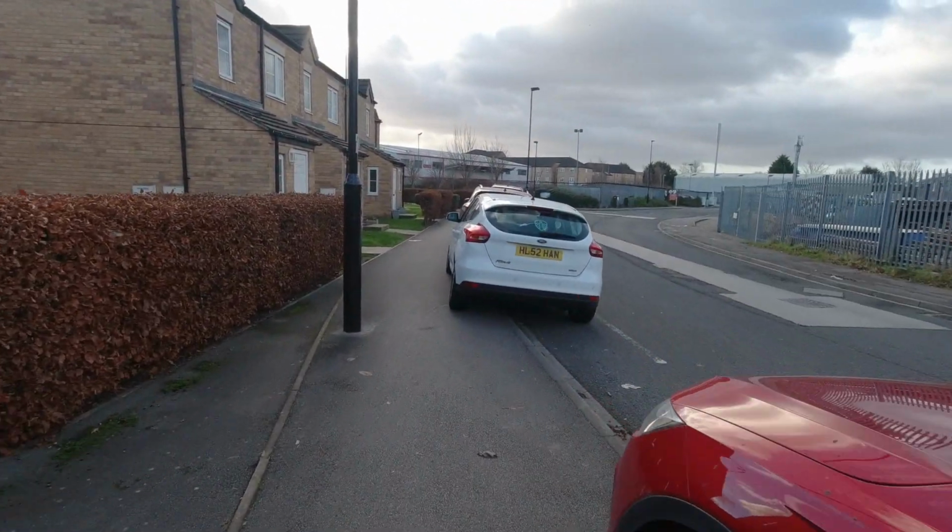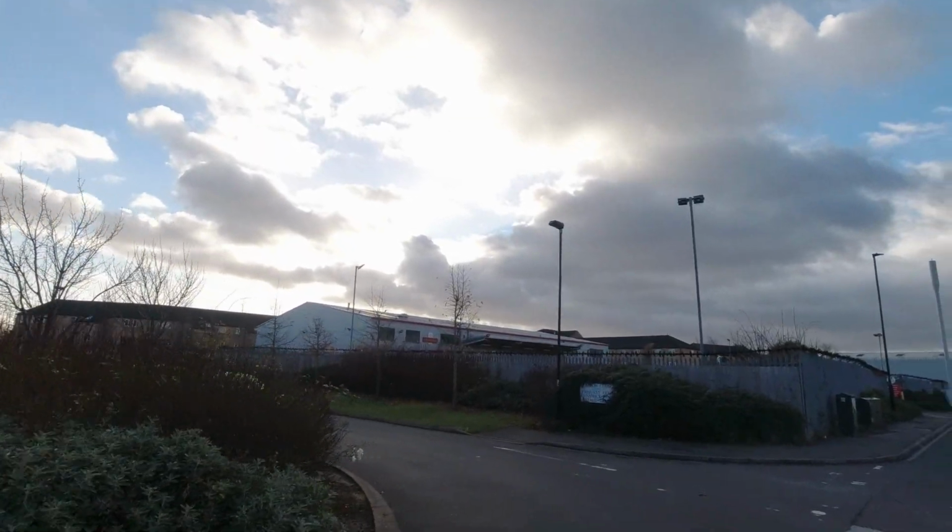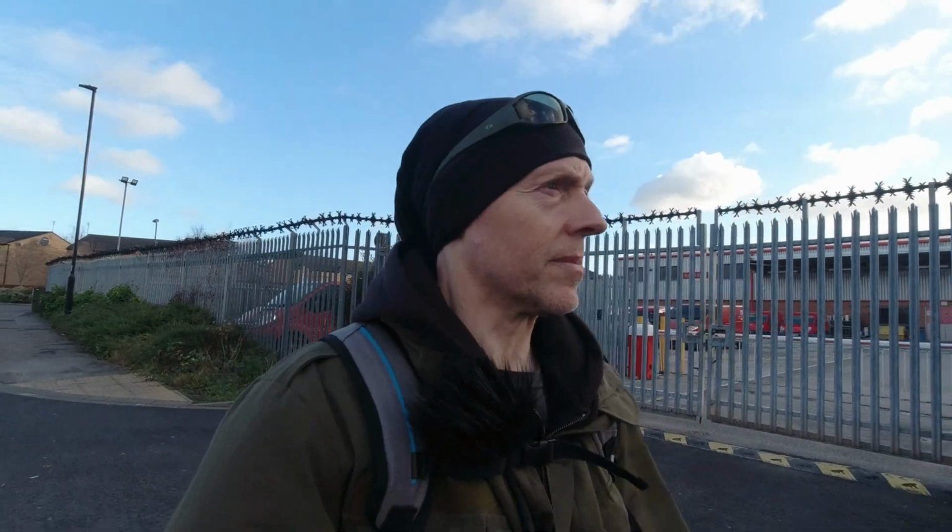Very much in the heart of an industrial estate, this one. Those clouds are looking rather ominous. One of the reasons I thought this one would be a good one to do today, though, is even though this is in an industrial estate, with it being a bank holiday, I knew much of it would be closed. Thinking ahead.